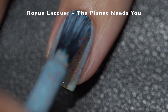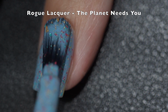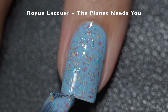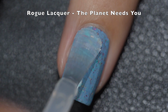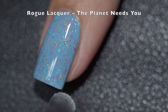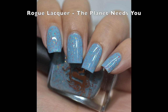It went on very smoothly, very evenly. Those flakies come out nice and abundantly, spread across the nail nice and evenly as well without any manipulation. This polish was so beautiful. I love, love, love those flakes in that blue base. This polish was fun, and you know I wore this one for at least a day because this is another one that I got early, so I got to actually enjoy the polish. It was not difficult to remove, and it does not dry textured. So there you have Rogue Lacquer's The Planet Needs You and a glossy top coat.